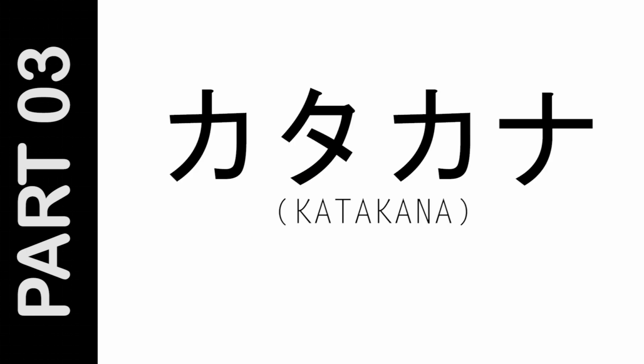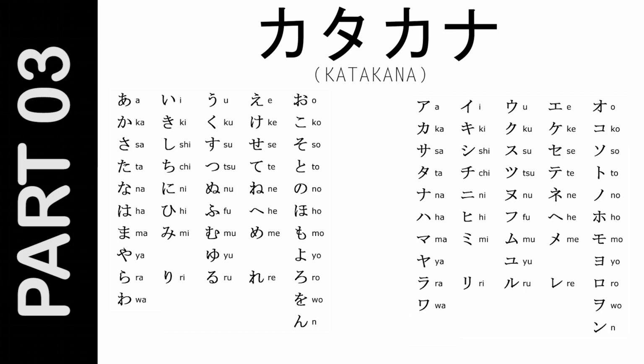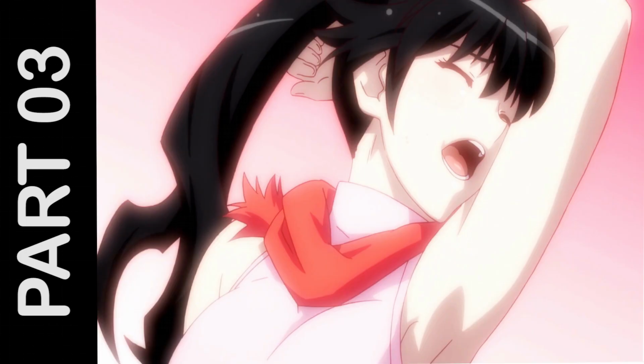This set of symbols holds the same exact sounds as their hiragana counterparts, but of course are different, meaning that you'll have to memorize both of these sets of alphabet, and if you don't, well then you're basically screwed, because the Japanese use English words and the katakana more often than your favorite waifu makes overly sexual moans when in pain.